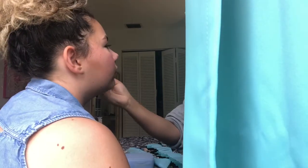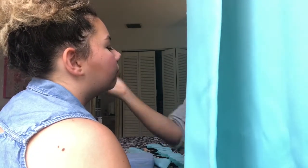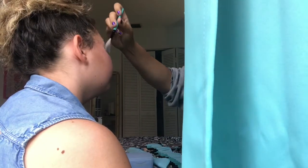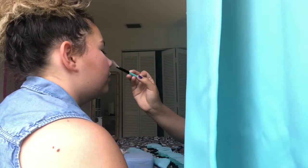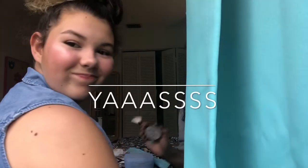Ooh, yes. Highlighter has highlight. Yes! Your blush looks a lot better in person than on camera. Alright, I'm gonna do the eyes now.